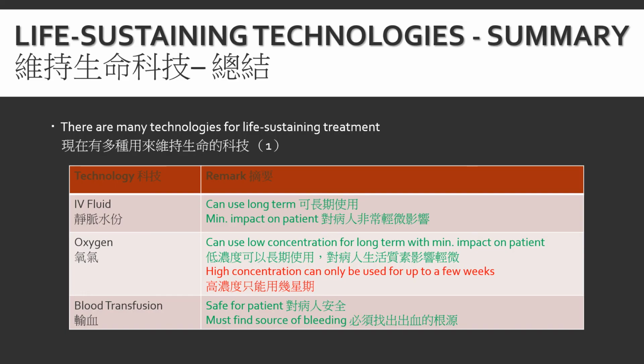Let us summarize the technologies discussed. In this slide and the next several slides, I've summarized my comments on each technology. I have color-coded my opinions. Green means that, in my opinion, the technology is fairly benign and can be used without much hesitation.